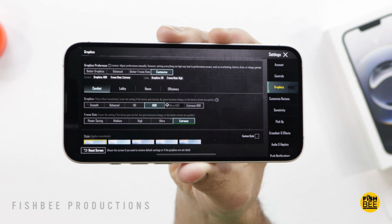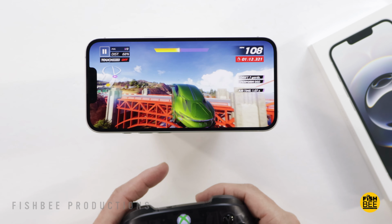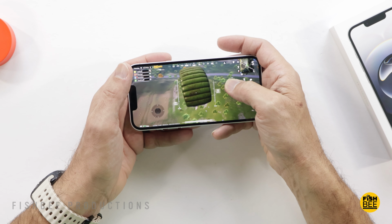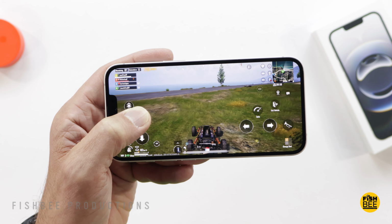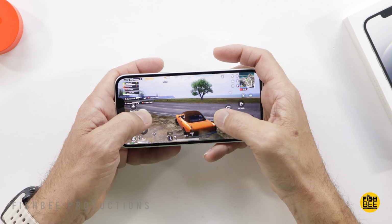I know playing PUBG Mobile and Asphalt Legends Unite are fairly smooth on here as expected, but you can play pretty much any game in the App Store on here and you shouldn't have any issues. It did get a little warm when testing, but just barely noticeable. Obviously, it's going to depend on which games you're playing and what settings you have those games on.